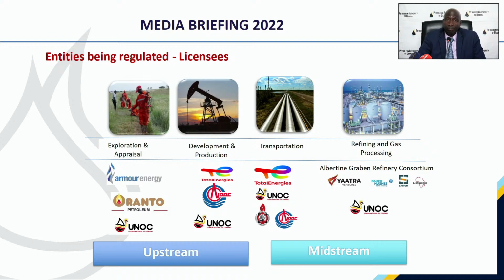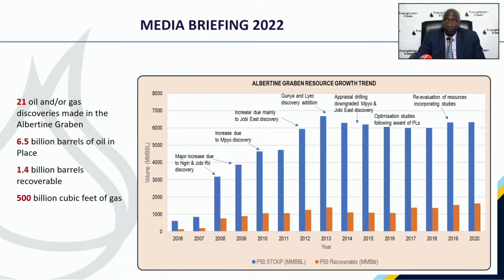Now going on to the regulatory areas, the first one is resource management. The Petroleum Authority of Uganda works with the oil companies which are licensed to undertake petroleum exploration and production in the country to study the discovered oil and gas fields. These studies are done with a view to estimate the country's petroleum resource volumes and also implement the methods required to achieve optimal recovery of these resources from the ground. We would like to get as much as possible from the ground, and this is an effort. It doesn't come by accident.